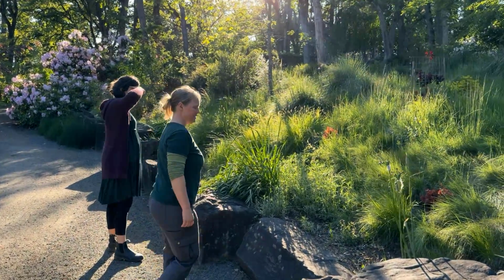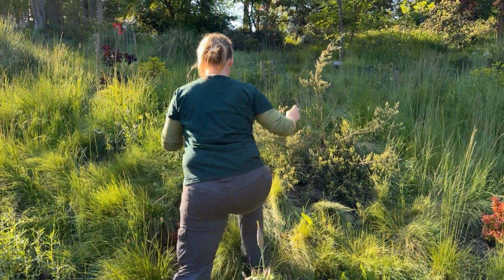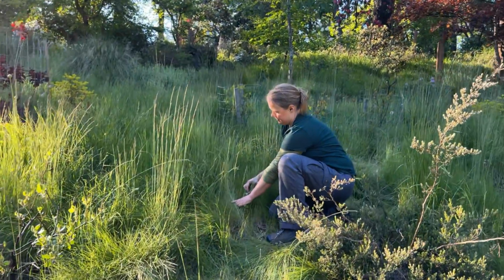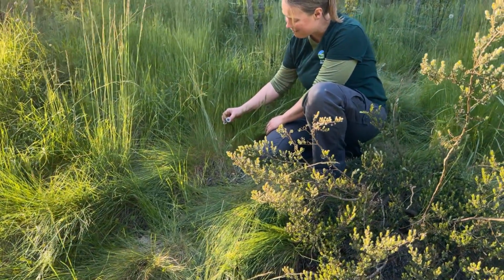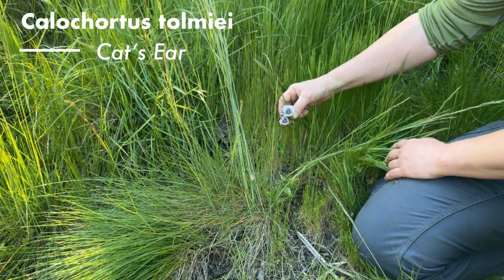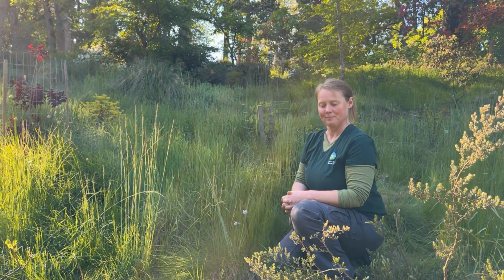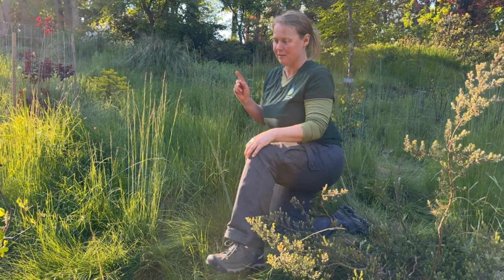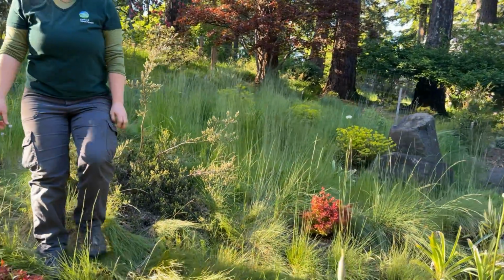There's one of the fuzzy cat's ear, the calochortus. You know this plant, Donna? They're so cute. They've got little fuzzy petals. And it's a native plant. We bought some bulbs and we planted about 50 in here. And that's the only one you found? We found 3. Okay. And they might just be getting started. But we will see. Oh, I want flowers and grass.